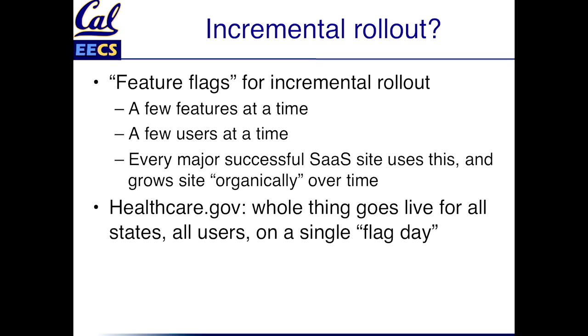What else? Well, incremental rollout. When we start talking about DevOps, we're going to see that there's a really nice mechanism called feature flags that all major successful SaaS operators use when they want to roll out major improvements to their site. The idea is that you can put these flags into the software so that you can roll out features a little bit at a time, or if you have a new feature, you roll it out to a few users at a time. Maybe 10% of the users get the feature, and if nothing horrible happens, then maybe another 10% get it, and then you gradually build up until it's rolled out on your entire system.